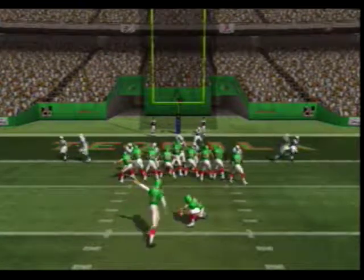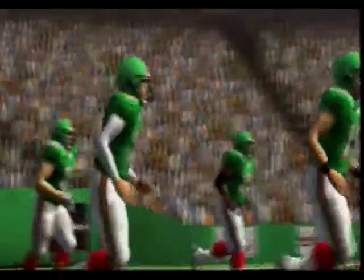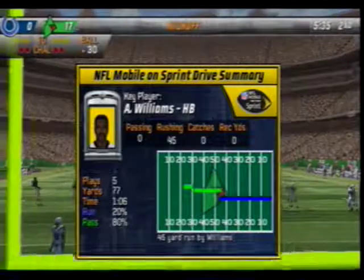Extra point attempt is good. No matter what kind of field position you start with, as an offensive player, you got to be thinking touchdown. These guys kept their eye in the end zone, and that's exactly the kind of drive they were looking for.